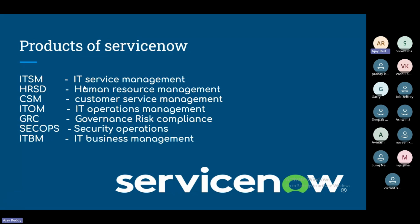ITSM is going to automate the ticketing area. HRSD will automate HR related services, human resource service delivery. Whatever work HR can do, it may be employee related services or employee related queries, all things can be automated with the HRSD product. There is CSM. ServiceNow can also communicate with the customer. Mostly product level companies can use the CSM product, to manage customers. Customer related issues and services can be automated with the CSM product.